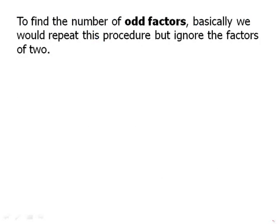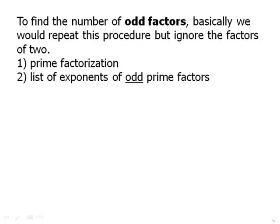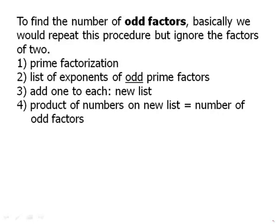To find the number of odd factors, basically we would repeat this procedure, but ignore the factors of 2. So we'd find the prime factorization as usual. We'd make a list of the exponents of the odd prime factors only, pretending that powers of 2 did not exist. Once we had that list, we add 1 to each number on the list and multiply the numbers on the new list together. That's the number of odd factors.